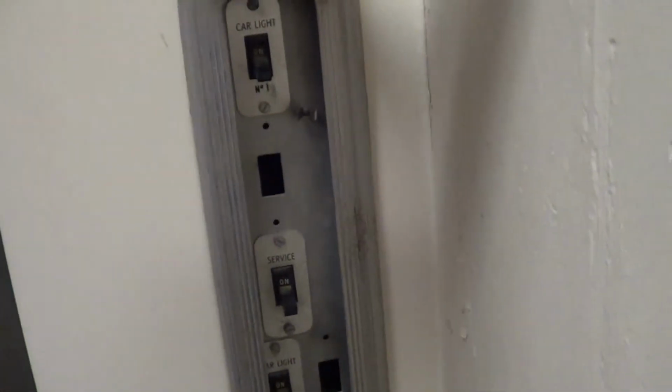The voice unit's on top of the lift. Automated lights, which they only just retrofitted this year. But come and have a look at this. The switches are there. What are they for? Wait. Car light service. Wait, I want to see that.